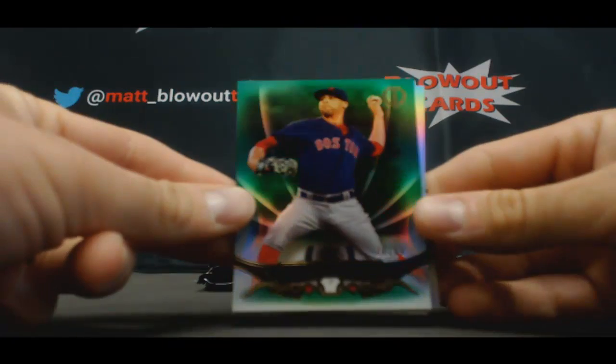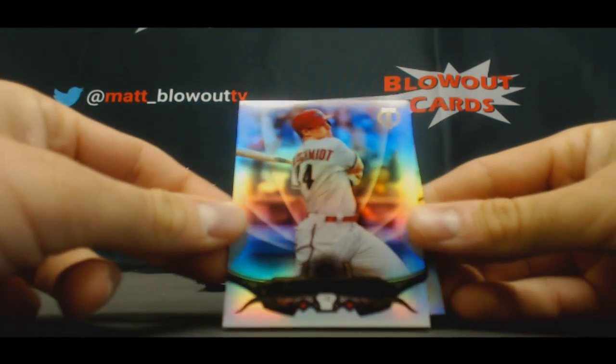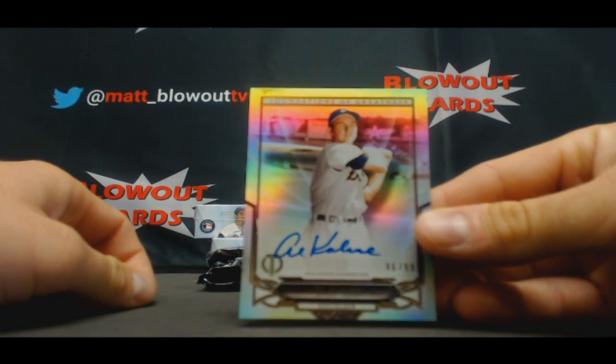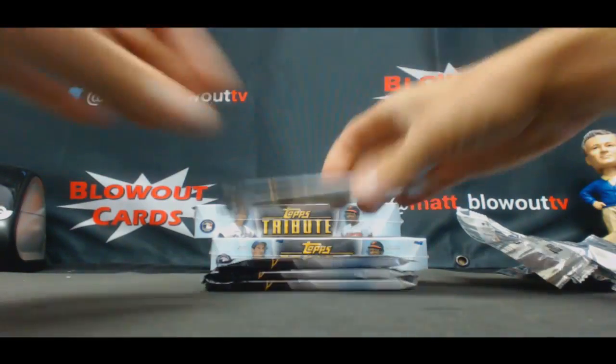David Price to 99, green. Goldschmidt, and autograph Hall of Famer Al Kaline, numbered to 99. I see it right there.